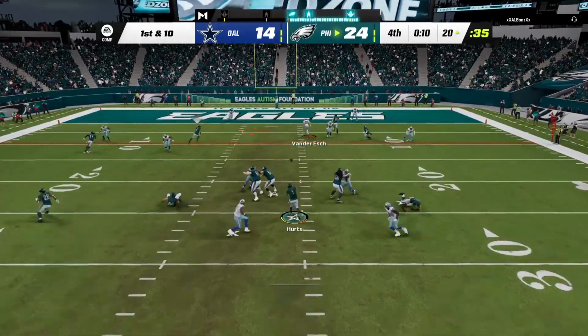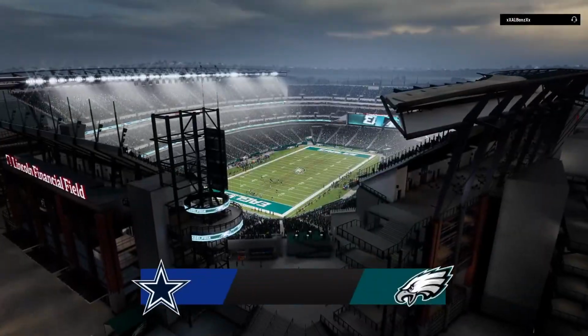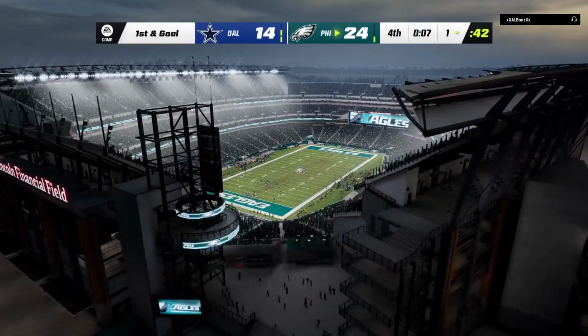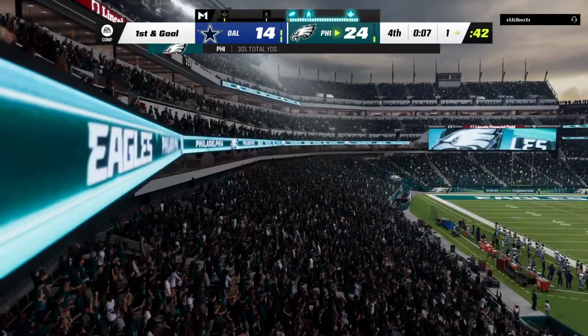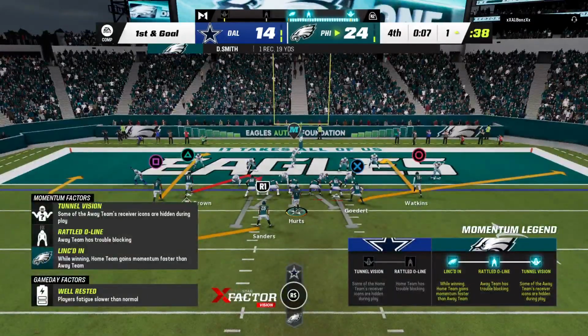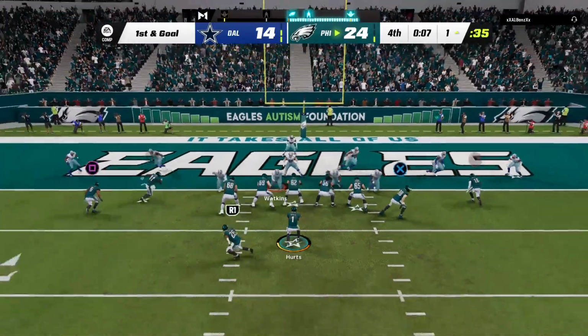Inside the red zone here. They'll look to throw. And he's got it. And the Eagles are going to be set up with a 1st and goal on a pass play that moves them all the way down to the 1. And one of the whistles for timeout. So they'll stop the clock here in a game that's been decided in the closing seconds.